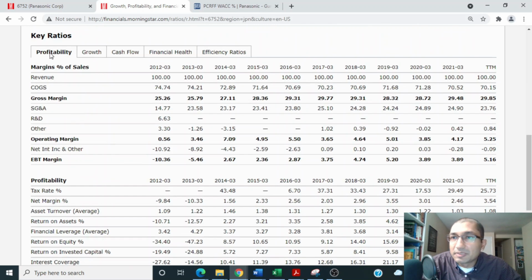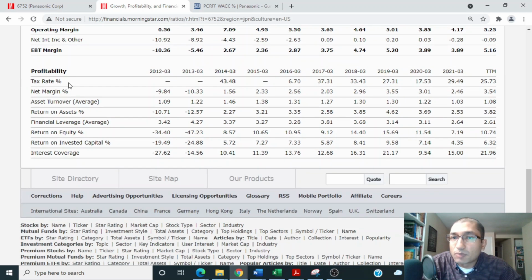Now let's look at the profitability of the company, focusing on the net margin. The net margin is the ratio of the company's bottom line to its top line, so it compares the company's net income to its revenue. Back in 2012 and 2013, the company's net margin was negative because the company reported a loss. For the year 2014, the company's net margin was about 1.56%, and for the trailing 12 months, that number is about 3.54%.